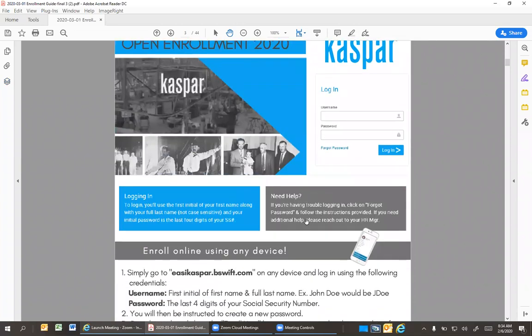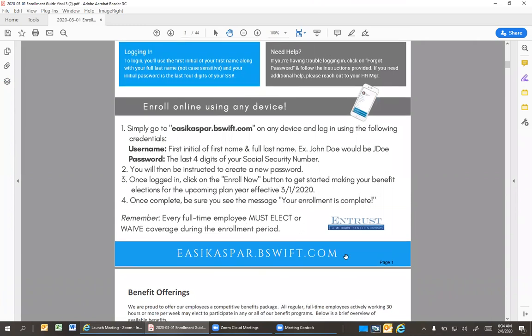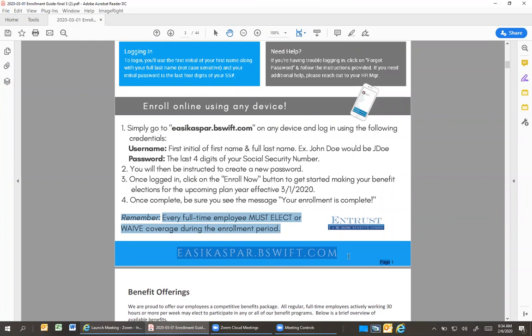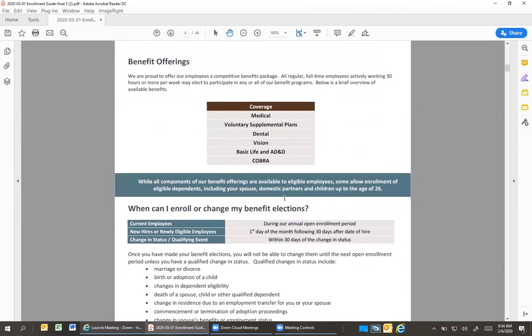So just like last year, you'll go to this website right here at the bottom of page 1. Let me see if I can highlight it. There we go. You're going to go here. Remember, you've got some instructions for your username and password, and please do that before the end of open enrollment.